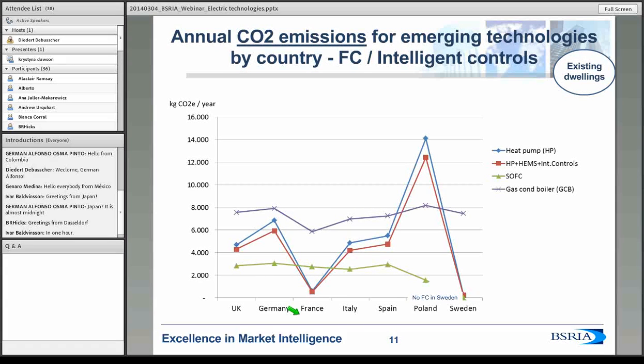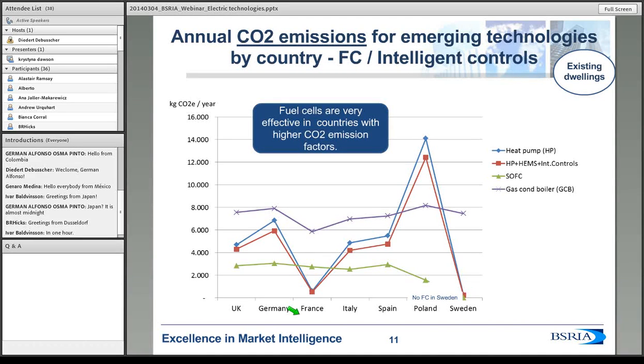Annual CO2 emissions. We have looked at the CO2 saving potential that emerging technologies like fuel cells can represent in existing dwellings and tried to assess the impact of intelligent controls as well. Fuel cells, with their potentially high electric efficiency, are a very good alternative to the gas condensing boiler in most countries, but not in France, where the very low CO2 emission factor is very favorable for the use of heat pumps.